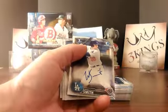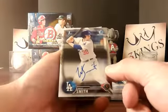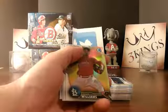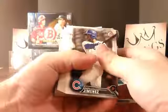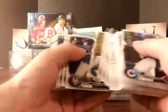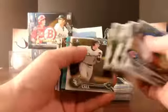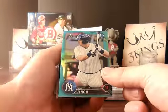A Will Smith auto going to the Dodgers. I don't know much about that, Colin. I mean, you can sell them well. I just want to talk to you guys. Curious to see what that brings. Tim Lynch, aqua for the Yankees.